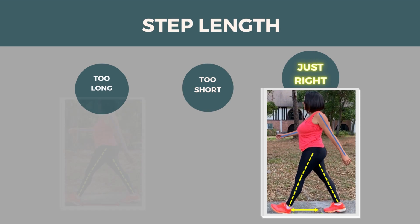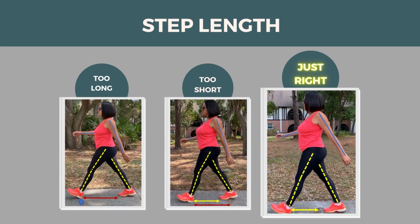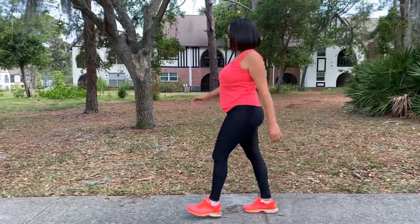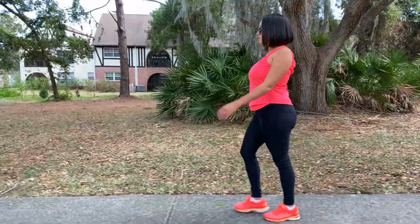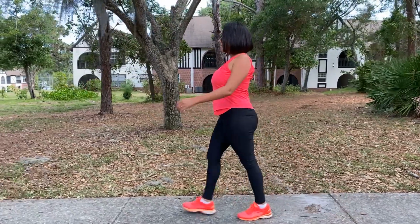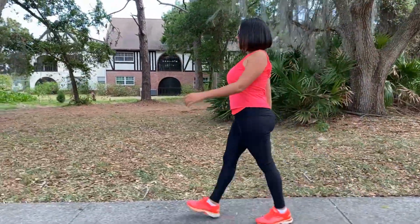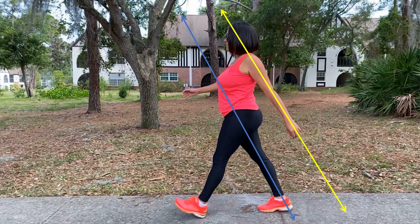Alright, so now let's take a look at the optimal step length and then take a look at the optimal arm swing. So you see how Barbara's overall walk right here just looks smooth compared to the previous examples? Notice how her entire body looks stable. Her knees are straight, but they're also a little bit relaxed. Her heel's not jabbing into the ground, sending those shock waves up her legs. And her arms and legs are relatively at the same angles as they swing back and forth.